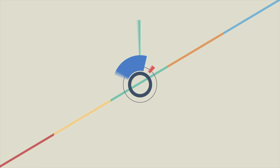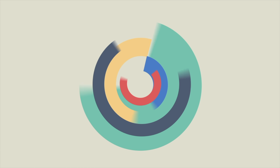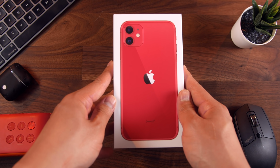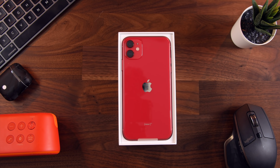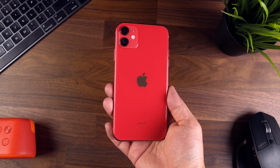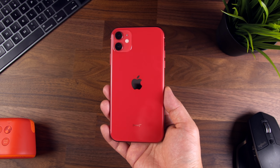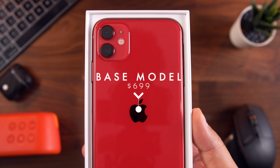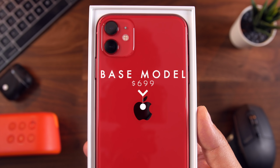My name is Jason, and this is the new iPhone SE versus the iPhone 11. So without a doubt, last year Apple debuted one of the greatest iPhones they've ever put together, the much-loved iPhone 11. This phone was built to flagship standards, had the fastest processor available in 2019, and arguably the best camera quality on any smartphone. And it could be yours for a very reasonable $699.